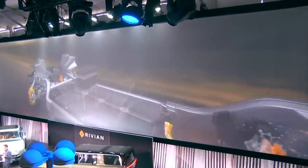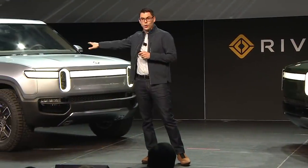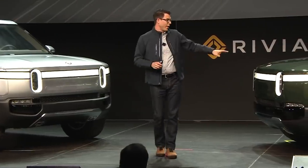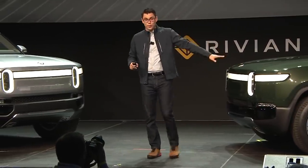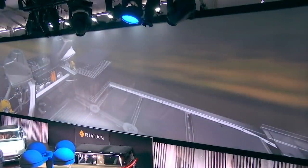Now, in addition to all those packaging benefits, let's talk a little bit about the performance of the vehicle. At the core of the skateboard is our battery system. And our battery system, the largest configuration, largest battery pack, delivers over 180 kilowatt hours of energy. 180 kilowatt hours. And that allows the R1T to go more than 400 miles in range, and the R1S, with a little bit better aerodynamics, slightly further on a single charge. And what that battery system is made up of is a series of modules. And you see this module here blown apart. That module carries 15 kilowatt hours of energy, and our biggest pack combines 12 of those. 12 of those 15 kilowatt hour modules for a total of 180.